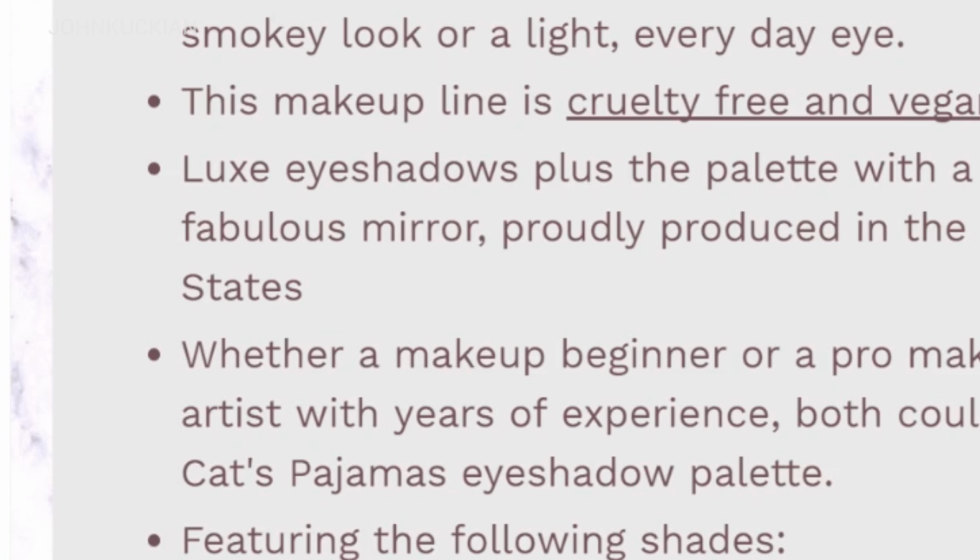Okay, let's read the next line. Let's get on to the next line. Luxe eyeshadows plus the palette with a fabulous mirror, proudly produced in the United States. Luxe eyeshadows plus the palette with a fantastic mirror.